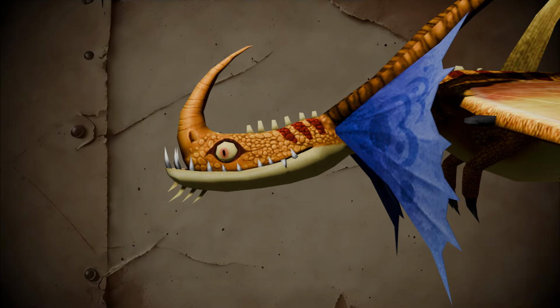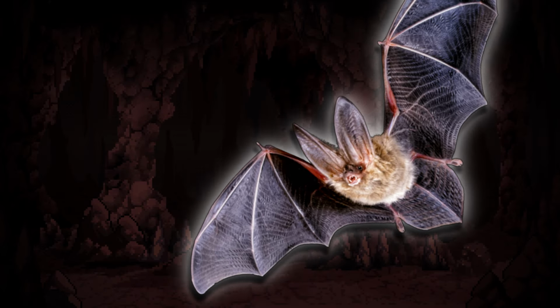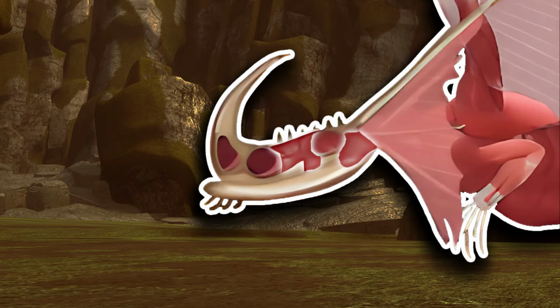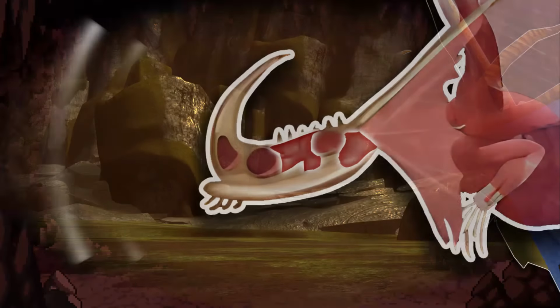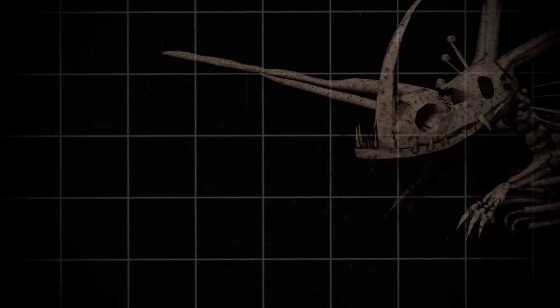They likely contain a mix of muscle and cartilage, allowing them to expand and contract, much like how a bat uses its ears to sense its environment. Lastly, the jaw muscles, particularly the masseter and temporalis, are incredibly strong, giving the Death Song the bite force needed to crush scales and produce its hypnotic siren song. These muscles are similar to those found in larger predators like lions, known for their powerful bites.